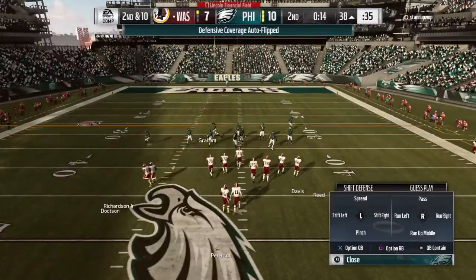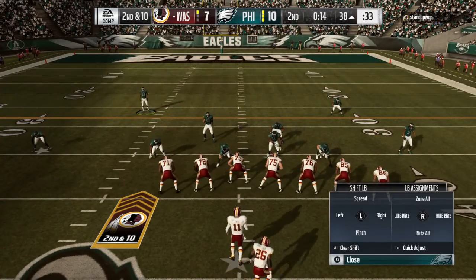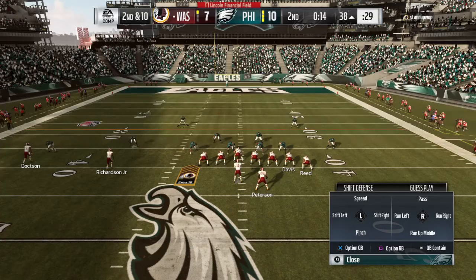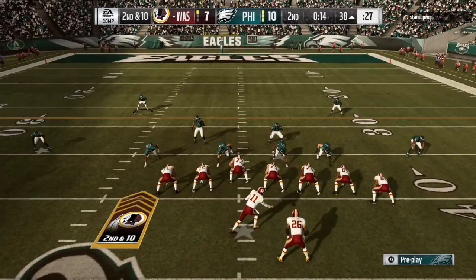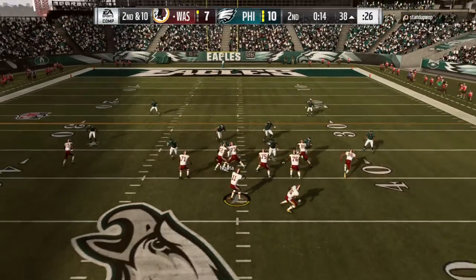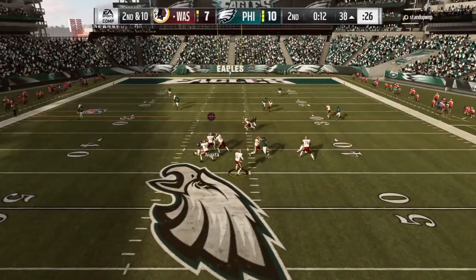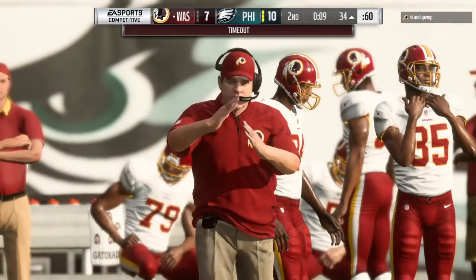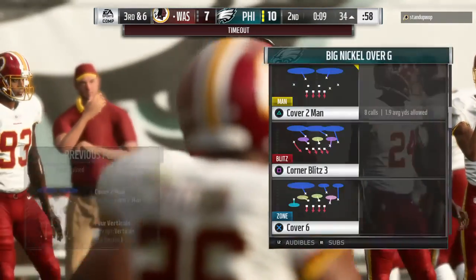They work again from the 38 on 2nd and 10. Smith again, stepping up, he's going to keep it. And they'll be inside the 35 now at the 34-yard line.